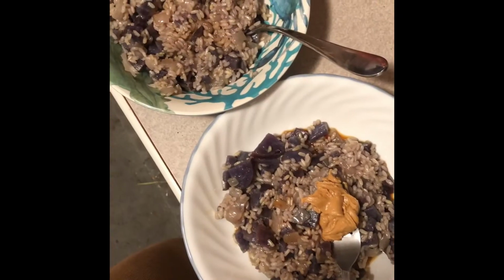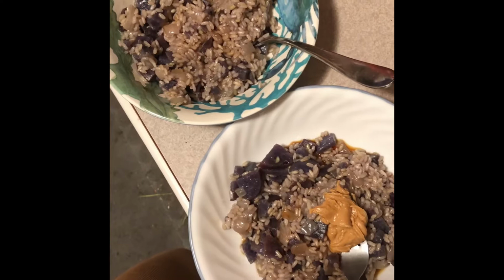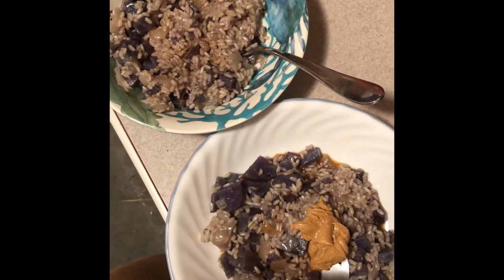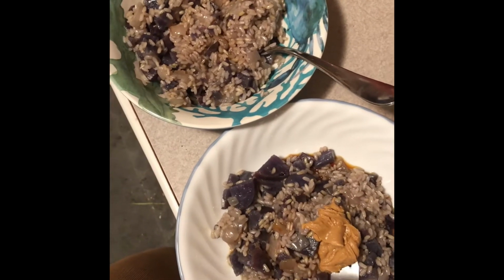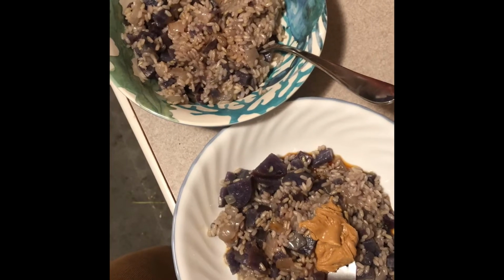So I ended up making 2 servings. You might have noticed that it was a little bit big, and if you're backpacking, you'll obviously want to make a smaller portion. But I ended up adding a little bit of peanut butter to mine and hope it turns out good. It'll definitely add some needed calories for my backpacking trip. And I'll be back with the taste test in a little bit.